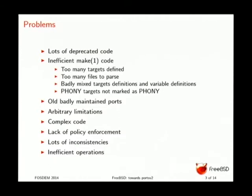Make is not the best tool to do what we do with the port tree. But we have it, so we will keep it. We have to know exactly how it works and how it does things in the background, so that the port tree is efficient in terms of performance and features using that tool. That was something left behind for a long time in the port tree, and there was a lot of inefficient code and inefficient behavior in the ports, because a lot of people don't really know how make works.